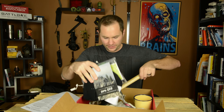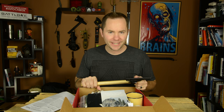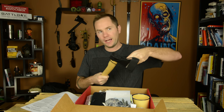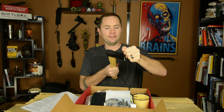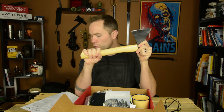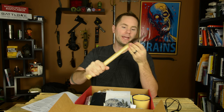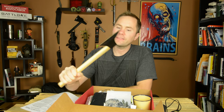Okay, so the first item is the Russian-style trapper axe. Very nice. Oh, look at this. We haven't seen too many knives and blades in the Apocaboxes, and the few that we have had, I wasn't all that impressed with. But this seems like a pretty solid little hatchet right here. They're saying this is a Russian-style trapper axe. It has a solid enough wood handle. Look at that. That looks like it'll get the job done.